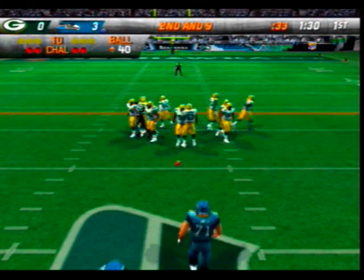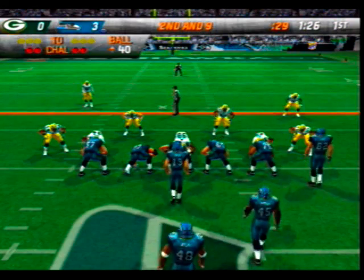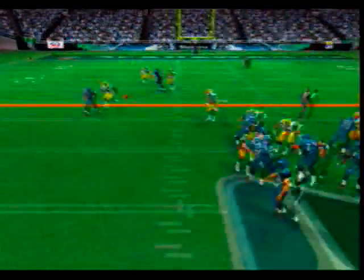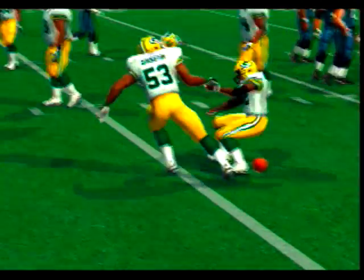And a pickup of about two. Second and nine. On the 40-yard line. With the throw, complete to the wide receiver, Brown makes the catch for a pickup of five on second down.